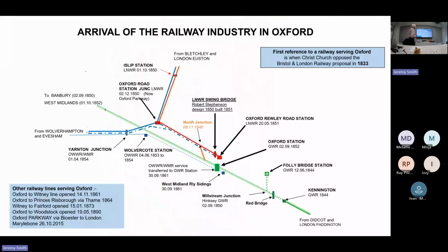So these are there's the Parkway station there. That was Islip Station. You can see they arrived in October 1850, December 1850, and they arrived at Rewley Road 3 weeks after the Great Exhibition opened in May 1851. So that all happened in a very short period of time, less than 6 months.